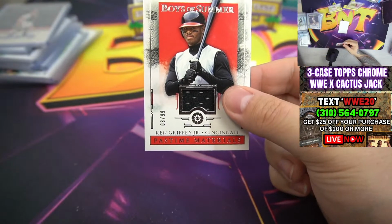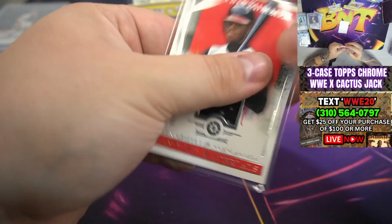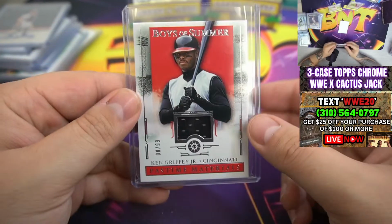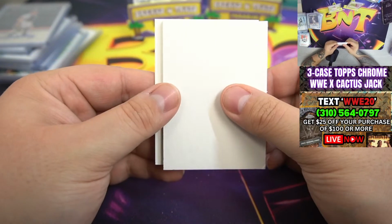That's what I'm talking about. Back-to-back for the Reds. That's 8 out of 99. Pastime material, game-used patch, Ken Griffey Jr. Reds edition Griffey, player worn, player used. That's sick. And that's from there for the Reds. And on a redemption.